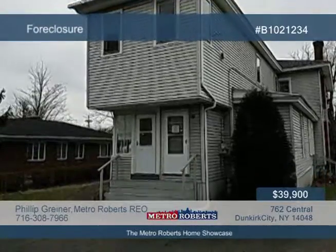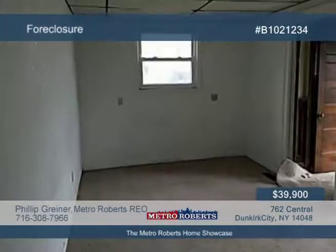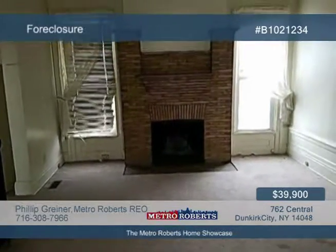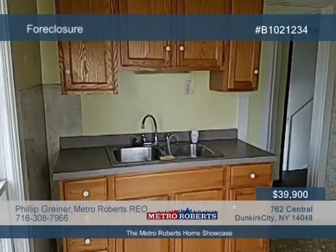Let your imagination run wild with endless possibilities that this property can offer you. The first floor includes a large unit that can be an office or studio, while the second floor includes 2 one-bedroom apartments. Located in a great location, this property will need city approval to continue for commercial use. To schedule a tour, contact Metro Roberts REO today.